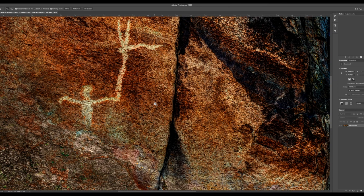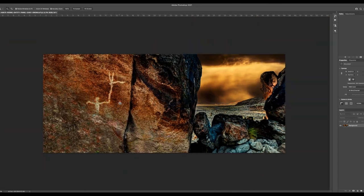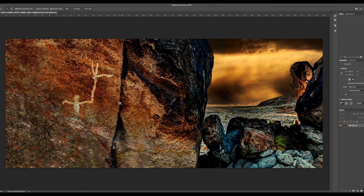Now, this site is near an ancient dry lake, and this dry lake hasn't had water in it for more than 5,000 years. So this is telling me that this site is potentially more than 5,000 years old, because there was water in here at some point in the past, and that's what eroded the lower half.